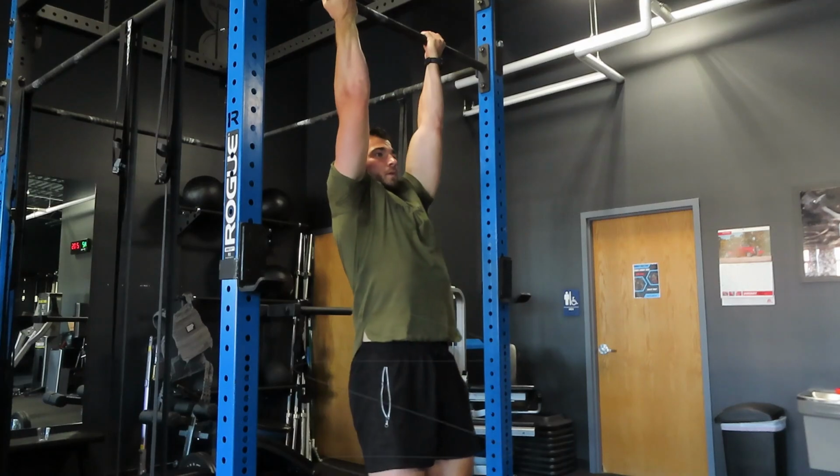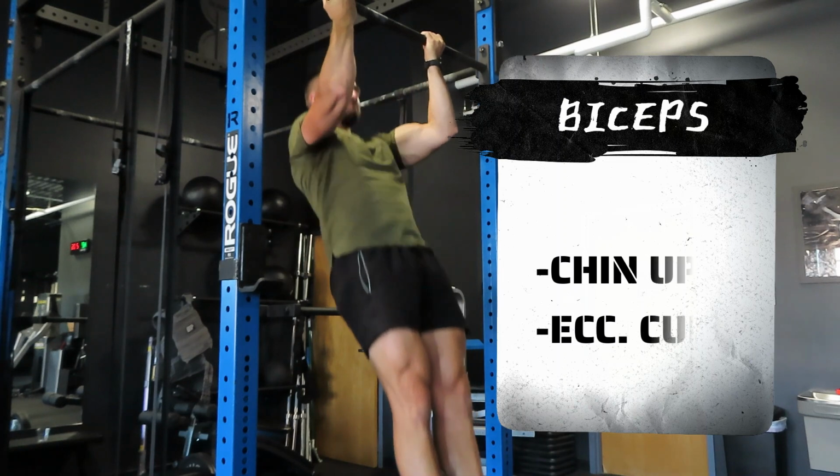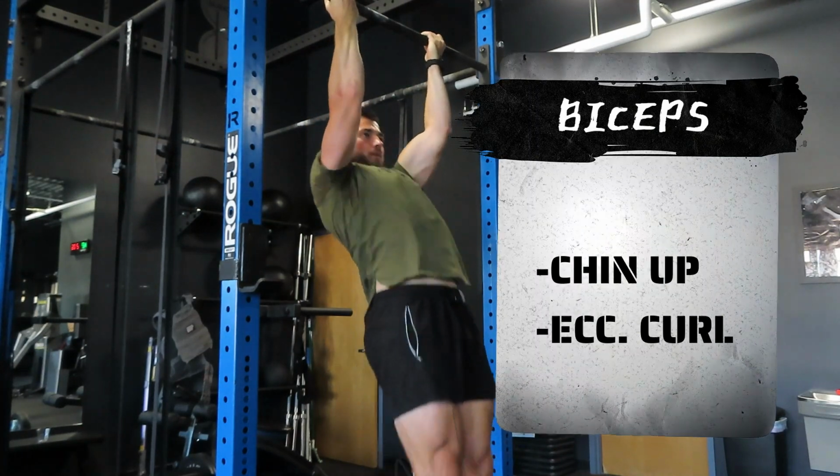The first one is going to be any sort of chin-up variation. And yes, your chin-ups are going to predominantly train your lats, but they're also going to work your biceps a lot. And if you start to be able to do 10 to 12 chin-ups in a row, you can start to load your chin-ups, and that's going to help you build bigger, stronger biceps over time.